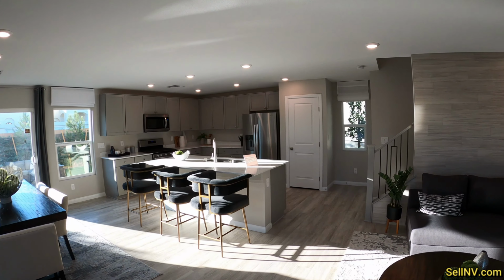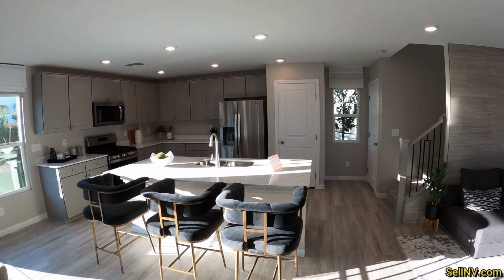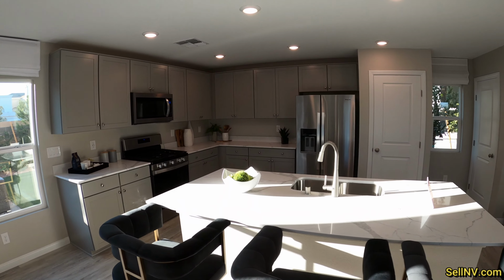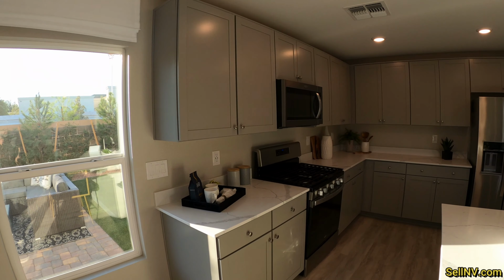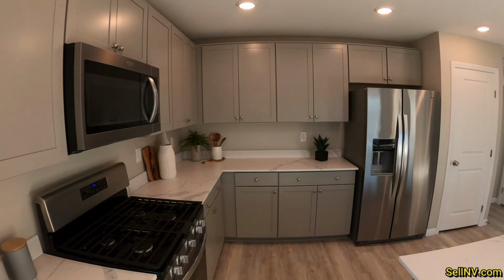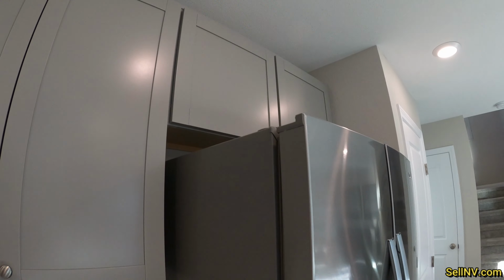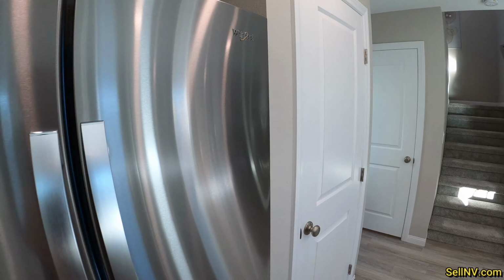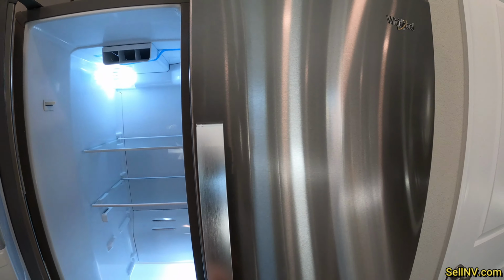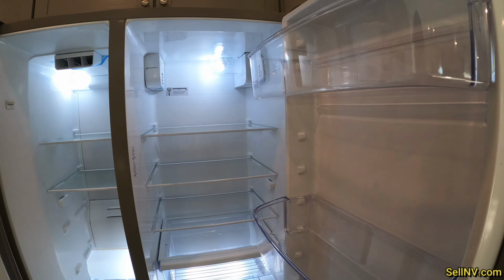So this is pretty much where you're gonna spend most of your time. You got your dining area and a kitchen area all in one space. We got matching floors and cabinets, really nice. Is there water in this one? No water here. There was water in the other model.